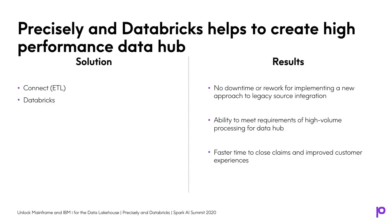So together, really, Precisely and Databricks were able to help build this high-performance data hub for machine learning, for analytics, and they used Connect and our ETL capabilities within Connect in conjunction with Databricks to achieve this. Now, the key results here, not only was the data delivered, but there was no downtime or rework for implementing this new approach to legacy integration.